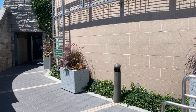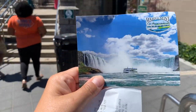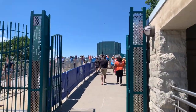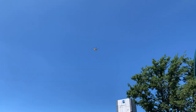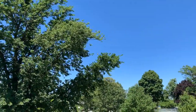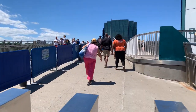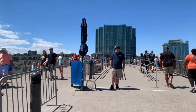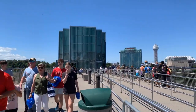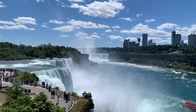Okay, so I just got my ticket for the observation deck. It's $1.25. Postcard, how cute! I'm excited. You can go Maid of the Mist and Lower Gorge, and entrance to Observation Deck, which is where we are. Perfect view, beautiful.